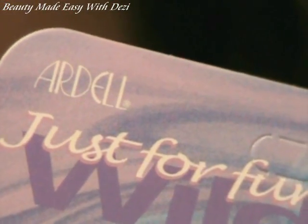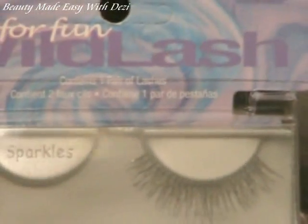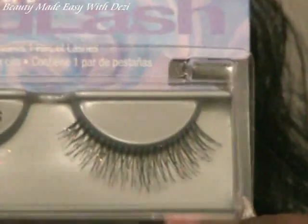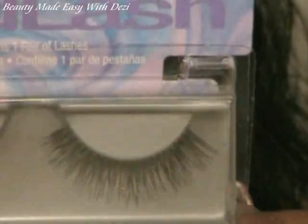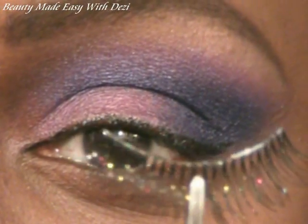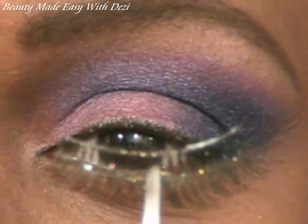Now I'm going to take the Ardell lashes. These are called Wild Lash, I think. And they have sparkles on them, guys. I love the sparkled lashes. Let me see if I can tilt it a little bit so that you can see that sparkle. And they're not loaded with sparkles, and they don't fall off into your eye, so don't worry about that. You can see the sparkles on that lash.